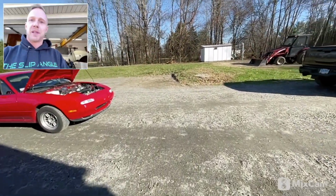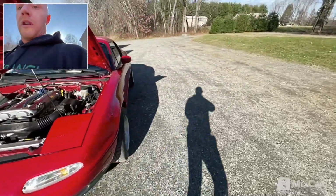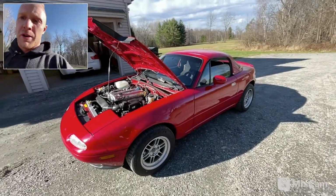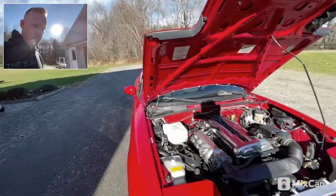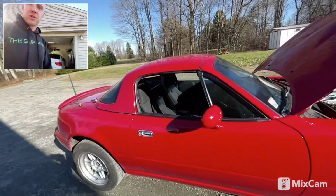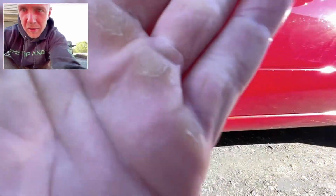So that's my update video for today. Like I said before, let me know what you think an R package is worth. There's a little bit of rust on the rocker panels, a little bit, that I will address. Really, really bothers me. Don't look.